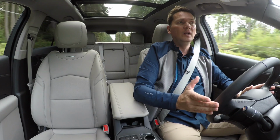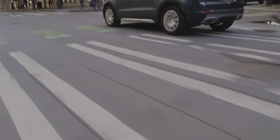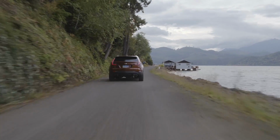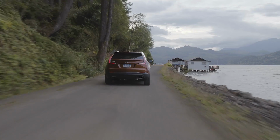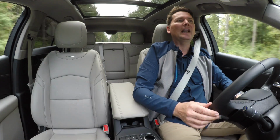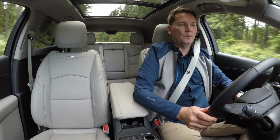But overall, I think the design of this product is very attractive. The wheels are pushed out to the corners. It has a very solid stance, especially that sport model from the back with the exhaust tips. Looks really, really good. So I like the way Cadillac is going with their design. They have certainly done a good job with that.